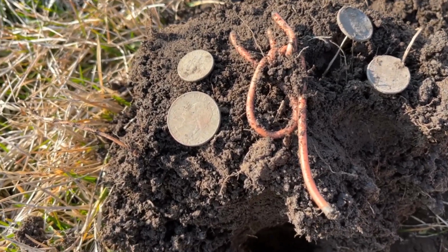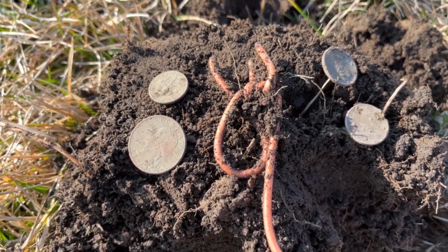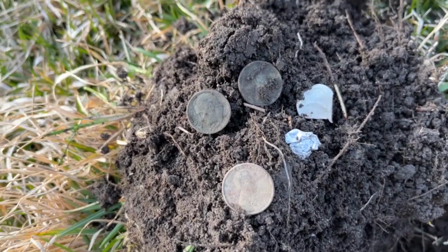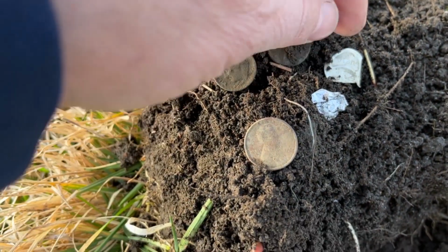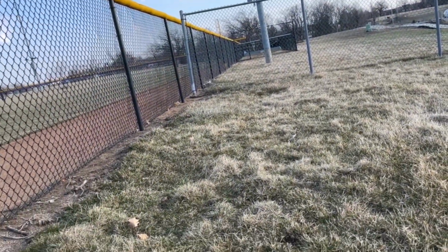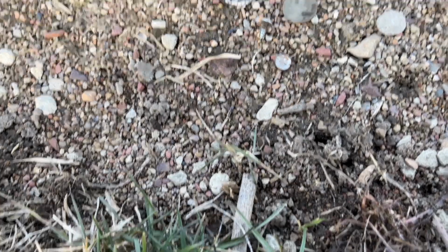All right, here are the first 5 signals. 2 pennies. Whoops, sorry about that. 2 pennies, a quarter, a dime, and some copper wire. All right, here are the next 5. 2 more pennies, a dime, piece of foil, and a piece of a top off of a drink. And I haven't moved very far, just 1 sweep's worth right along there, along the fence line. Hoping to find some jewelry. A few more dropped quarters, hopefully.